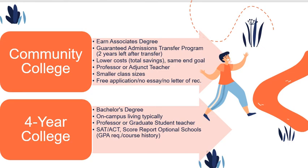All right, so talking about college, there are 2 pathways in college that you can take right out of high school. Of course, you can go the community college route or you can go right into your 4-year college. All right, some pointers with community college.